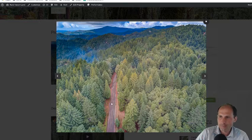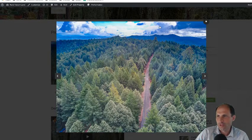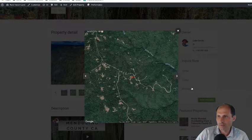So let me figure out where we're at. Okay, so here's the road, and the property's here in the woods. So there's just a bunch of trees. Here's a shot of the hills and mountains and things around the area. Here's the road that goes out in front of the property. Here's some more shots of the trees and from above.